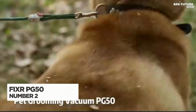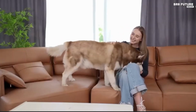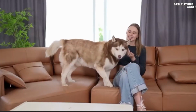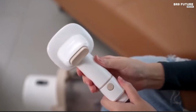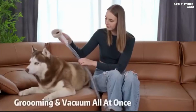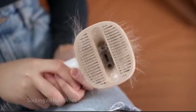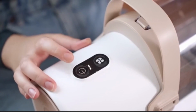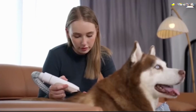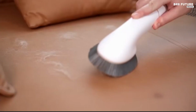The FIXR PG50 Powerful Dog Vacuum Grooming Kit combines efficiency with convenience, offering pet owners a comprehensive grooming solution. With its 11,000 pascal suction power, this vacuum effectively captures 99.99% of pet hair, preventing it from scattering and maintaining a clean environment. Whether at home or in a grooming salon, it ensures that your space remains tidy after each session. This 5-in-1 grooming kit includes everything you need for an all-around grooming experience.